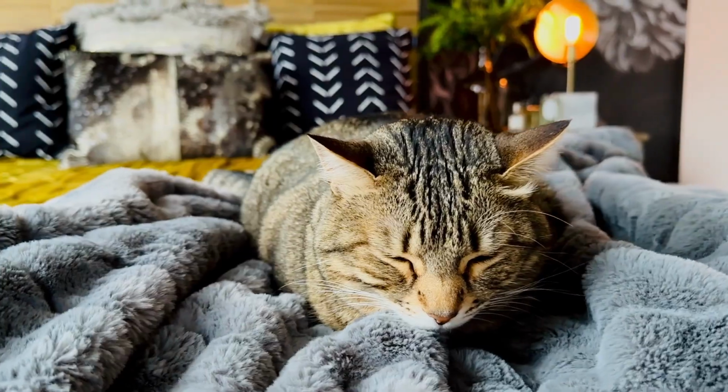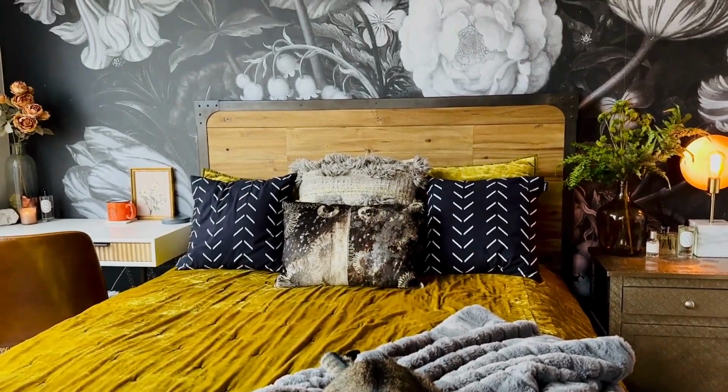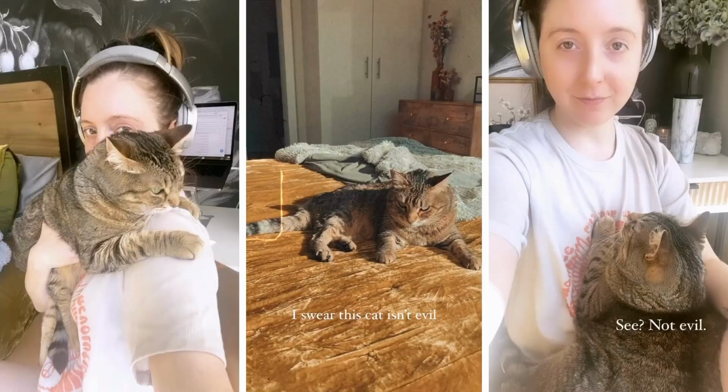So if you're thinking about getting a cat and you live in a small apartment, I highly recommend doing so. It really ain't no thing.